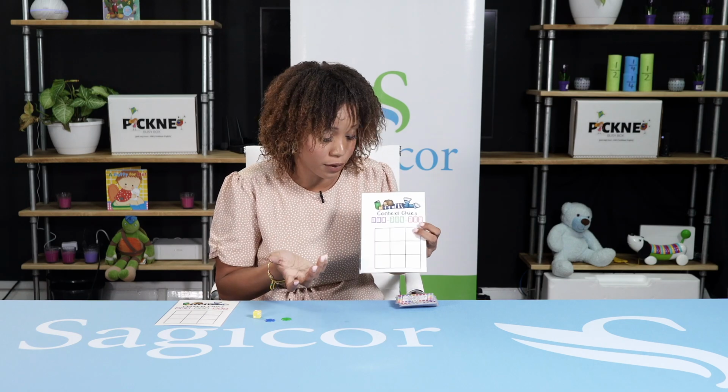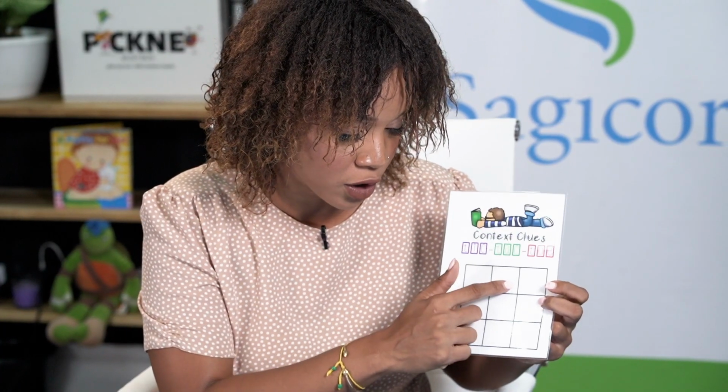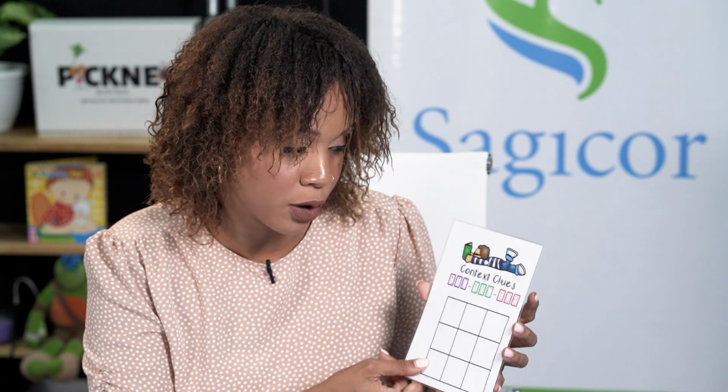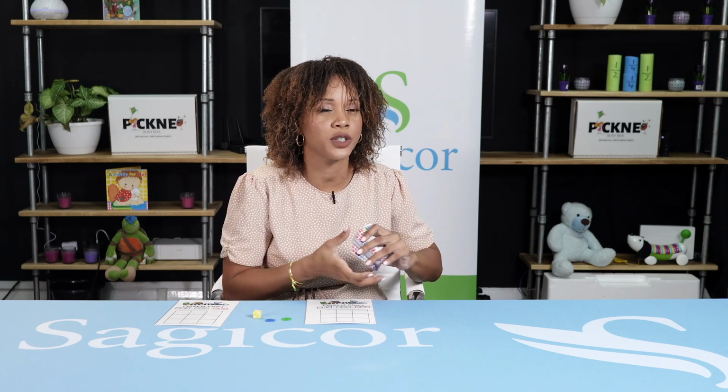When the person gets it correct, they will mark down on the tic-tac-toe, either X or O or whatever we want to use. And then once they get 3 vertically or horizontally or diagonally, that person would win the game. And it's quite easy and it's about context clues and really learning sometimes in comprehension. Certain words you may not know what they mean, but once they're used in the context of the sentence, you can kind of figure out what the actual word means.